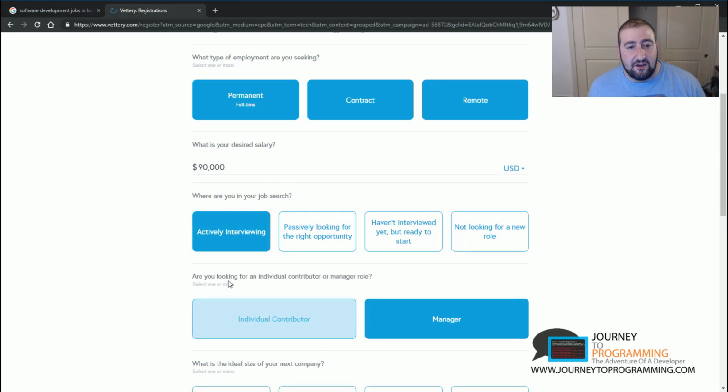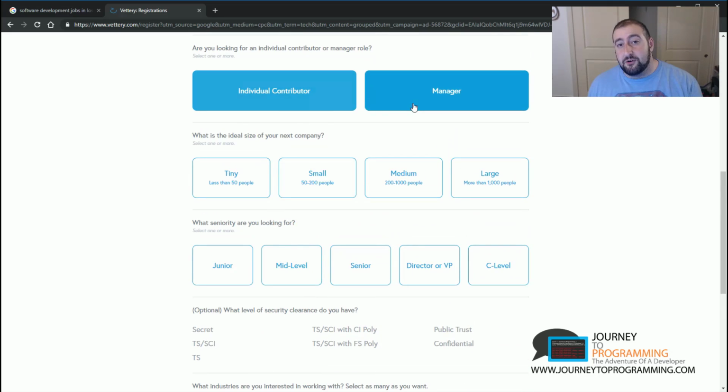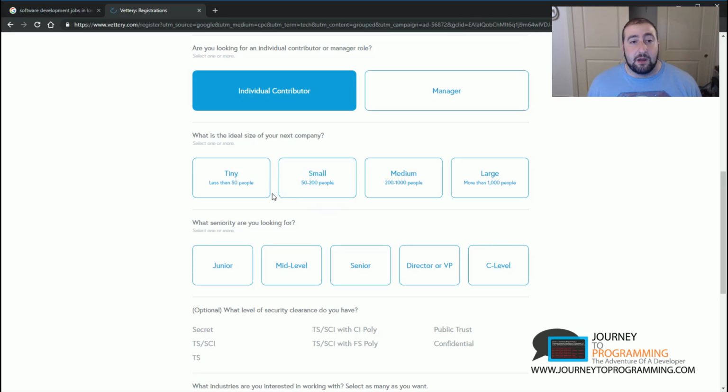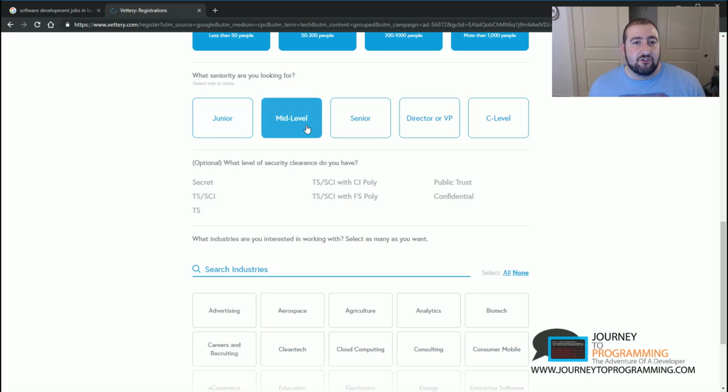So let's go fill these out now. In this case, I'm actively interviewing. I'm going to be an individual contributor, not a manager. As an individual contributor, you're a developer. You're contributing source code daily, and that's your primary job. I don't care what size the company is. Entry level, I think you should always go for mid/intermediate. In most roles, they'll say a junior developer, an associate developer. I say that's crap, but look for just a developer, software engineer, not a junior software engineer, not a green software engineer, just software engineer. So I vote for that.